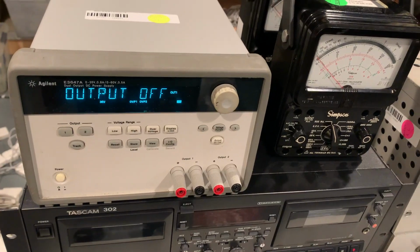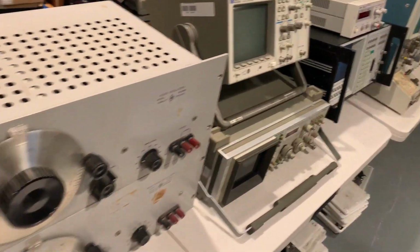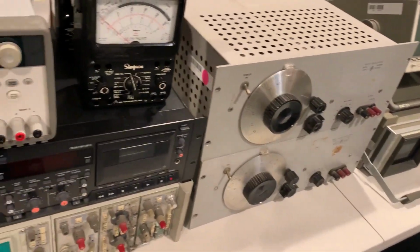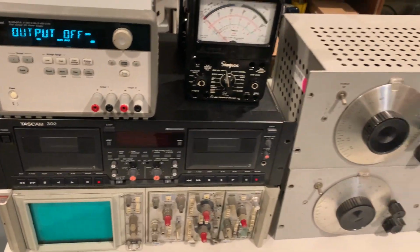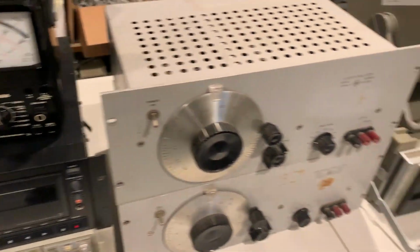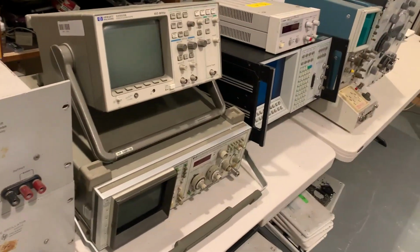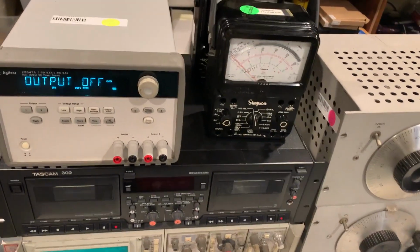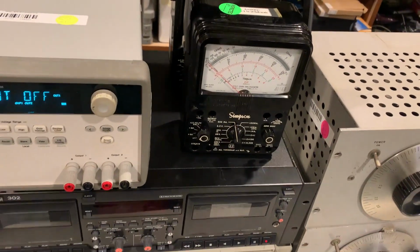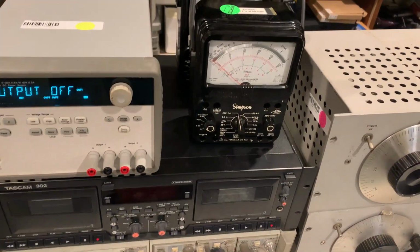It seems to work. So a lot of this stuff measures signals and that sort of thing. So if you're not connecting something to it to measure or to do whatever with, then it's not going to be too exciting. So as interesting as all this equipment looks, this video might be a little dull because I don't know how to do much more than turn things on, unfortunately.